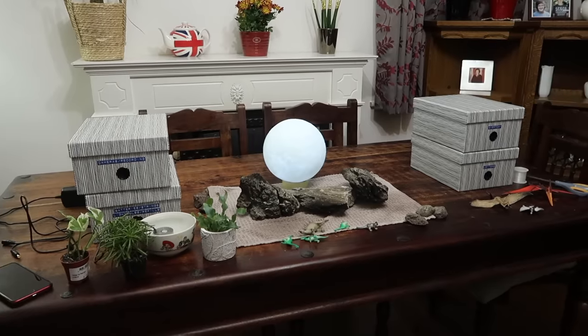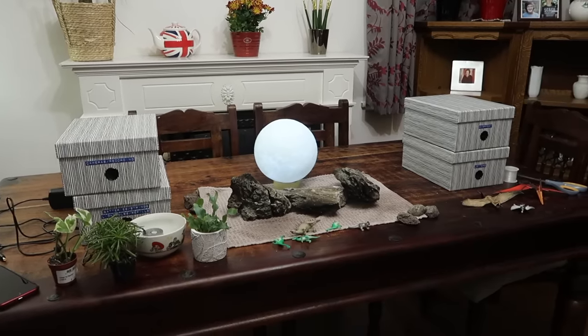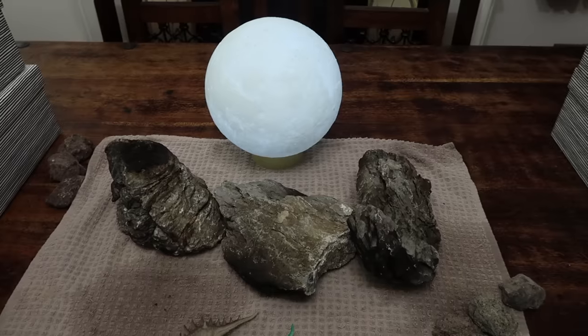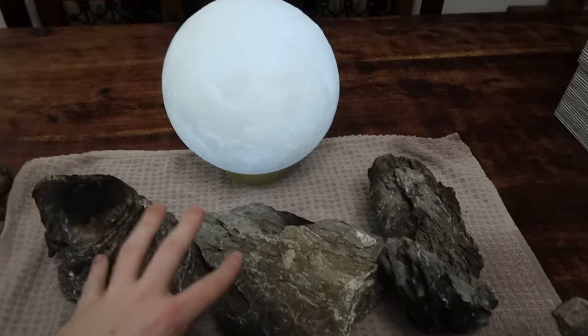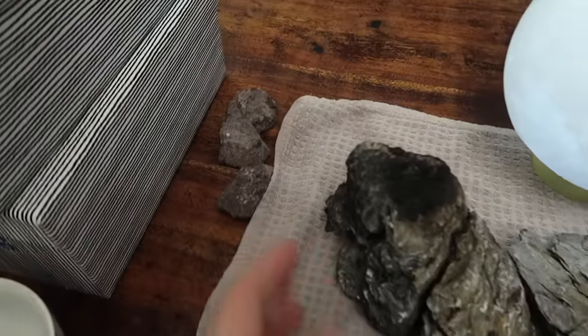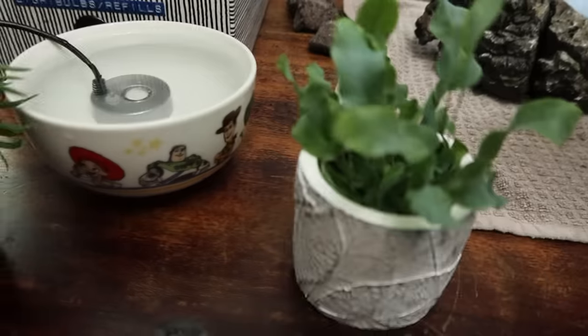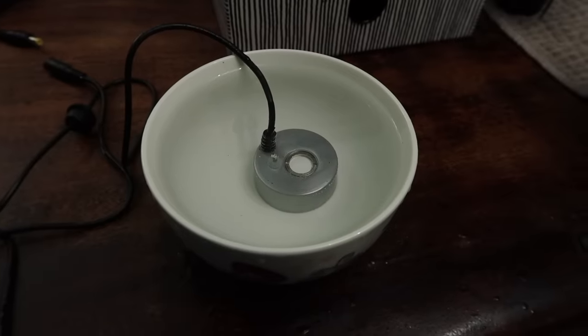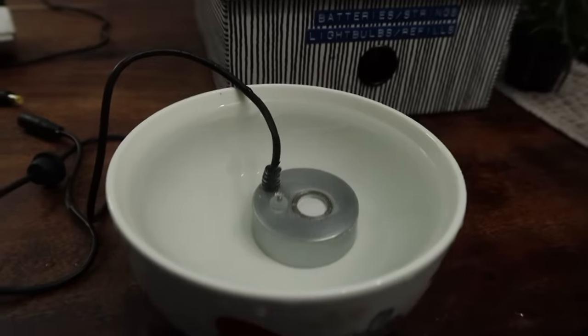So I've got the most completely over-the-top setup for this shot. The basic idea is to have a pterodactyl silhouetted against the moon, but then to make things more interesting, I've put the rocks in the foreground and some lava rocks as well. The plants with the weird leaves, they're going to be on either side and hopefully catch some of the light themselves. This here is the mist machine, this weird device, and it's got to be submerged in water.